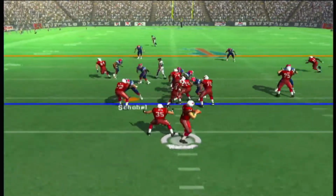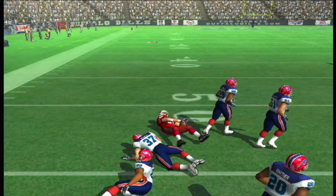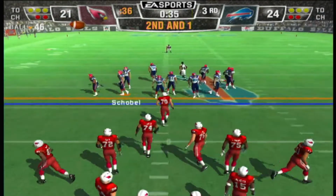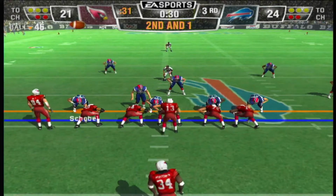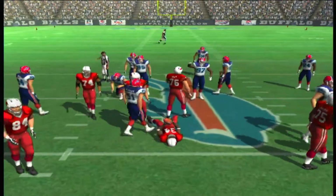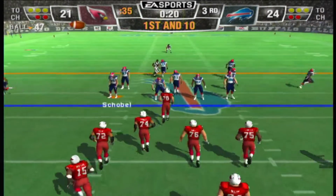Hightower is the deep back as they line up in the I. Becht on the reception. 17-yard gain on the play. Second and a yard. Ball on the 46-yard line. The Bills go with a four-man front. The halfback with the carry. And that run will get them the first down. Nice job. 1 yard gain on the play. First and 10. Ball on the 47-yard line.